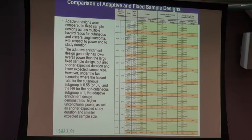But you have about a quarter chance of going to the enrichment zone, which actually gives you the best chance of showing a treatment effect if the true hazard ratio is, it works in cutaneous and it doesn't work in non-cutaneous. And then the overall accrual period would likely be less than if you'd done the fixed sample design. So that's where you're actually getting a benefit of the adaptive design in terms of power, not just the time, in that situation.